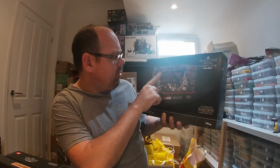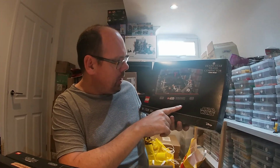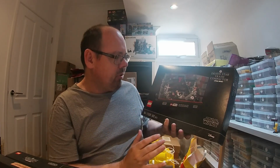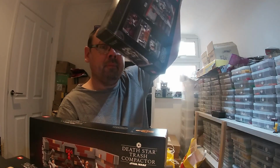The reason I bought this for parting out is because all these black tiles and bricks sell really well. Same for the reddish brown and dark bluish gray, loads of tiles in there. And it's six minifigures, so I'm going to be parting them out. So I've got two of them. That's it. Here's the other one.